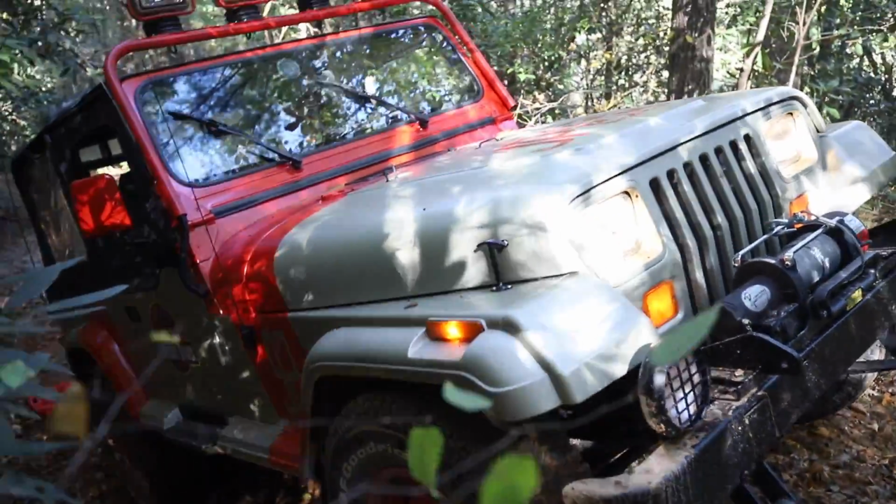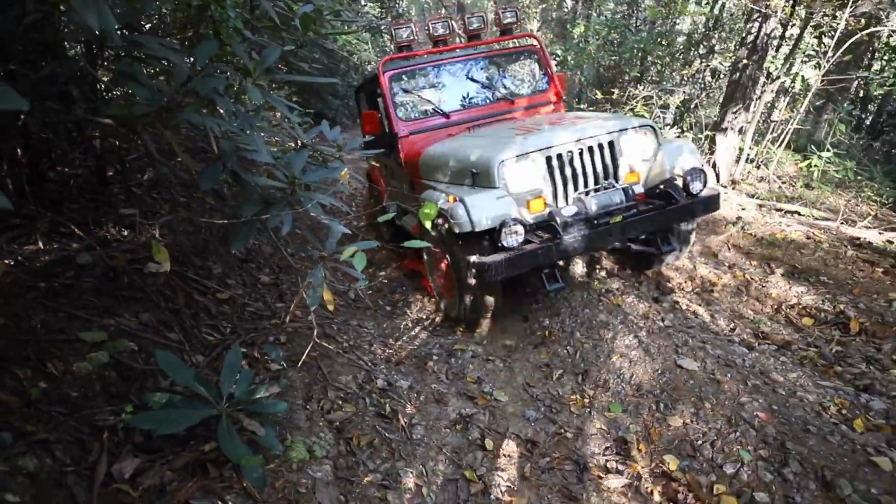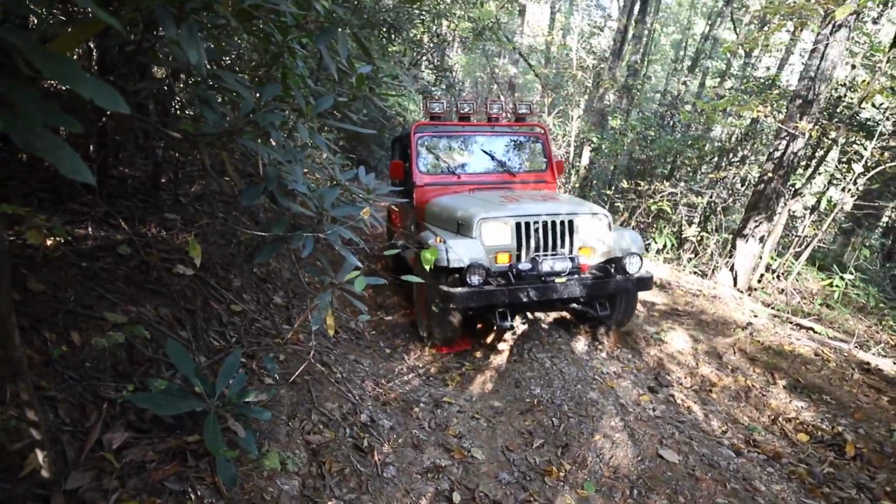Even with the help of my traction boards, the climb is too much, and winching up is going to be a lot of effort with little payoff. So we abort the effort and continue down the trail.